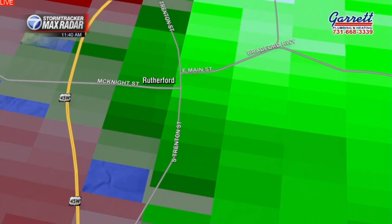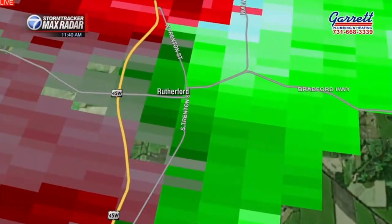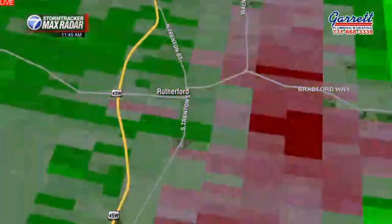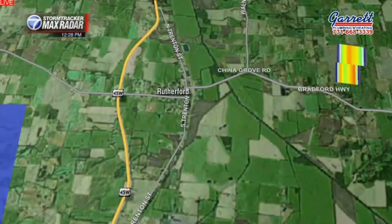McKnight runs west to east, Mo. It connects with Trenton Street. It goes just west of East Main. Looks like it is. I'm on Google. So we'll see, because that's where I think the tornado crossed. I'm going to pull up our debris tracker here, and we'll see that as it came through.